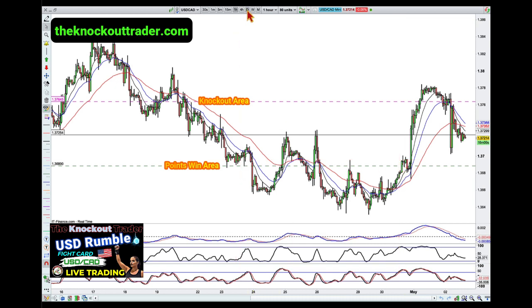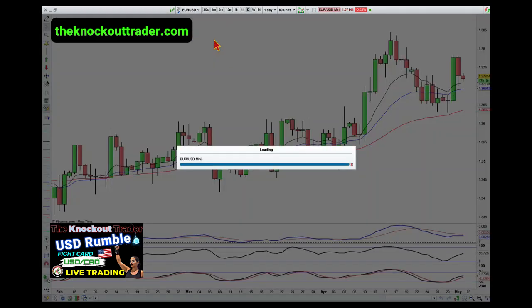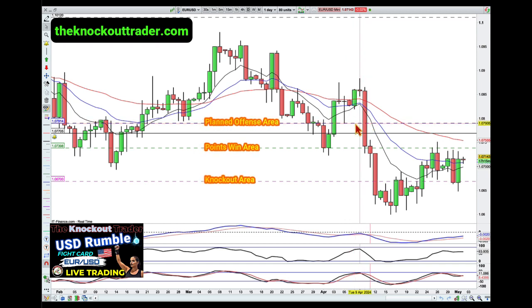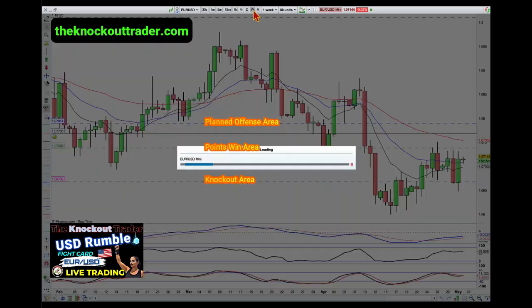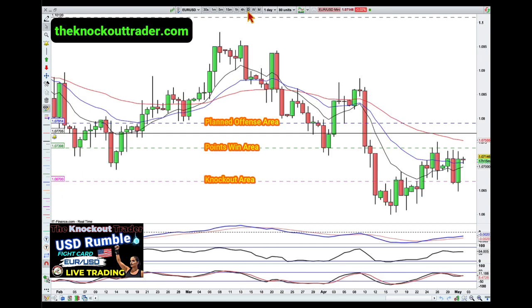The next one was euro dollar. So let's switch into that. Now, euro dollar, I'm still looking for that pullback into the 1.08 level, and it could be again a pullback in the context of the weekly, so pulling back right around here. So far, nothing to do on euro dollar. My alert is still here, and I'm waiting for this one to pull back.